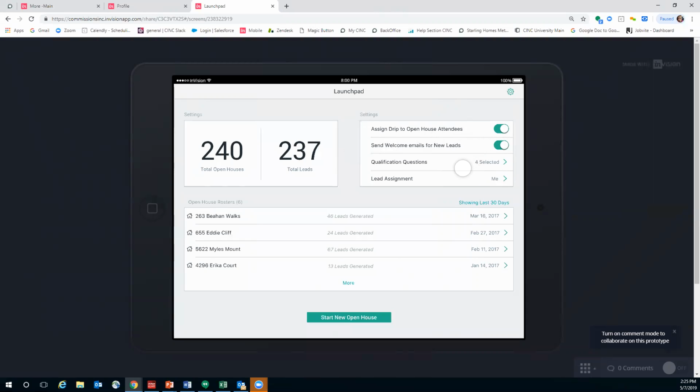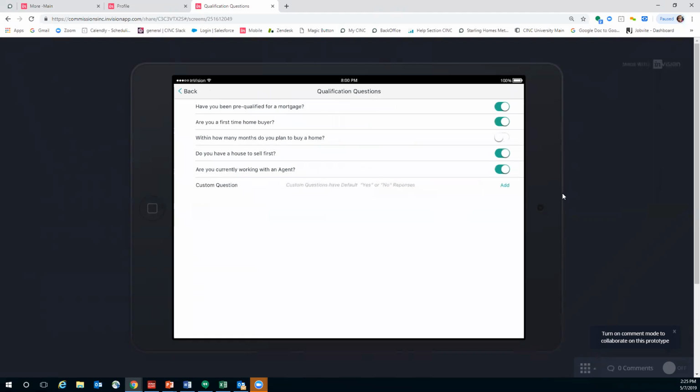And then right below that, you have the qualification questions. These are pretty much the same questions that a lead will answer on the front of the site, but the good thing is here, you don't have to require them to answer them all. Maybe there are 2 or 3 that are the most important to you. Again, you'll still have the option to toggle on the ones that are your favorites. If you'd like to customize your own question, you absolutely can do so. Hit add over here at the bottom, but just make sure that whatever your question is going to yield a yes or no response.